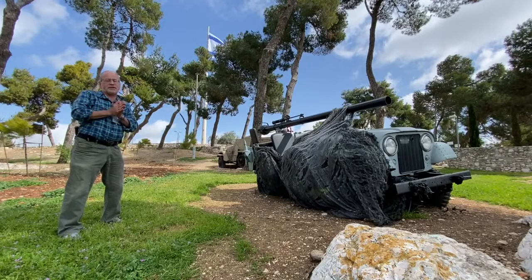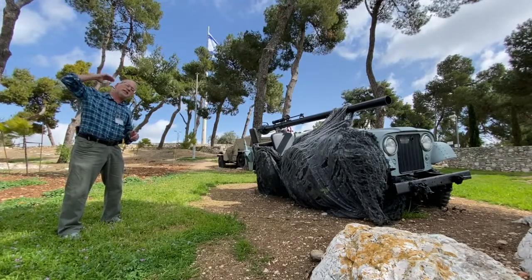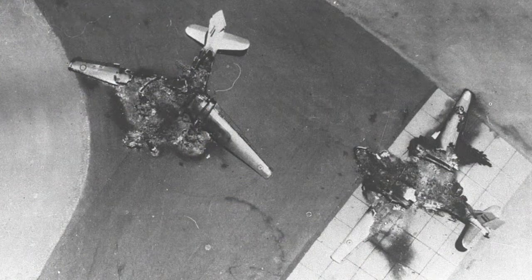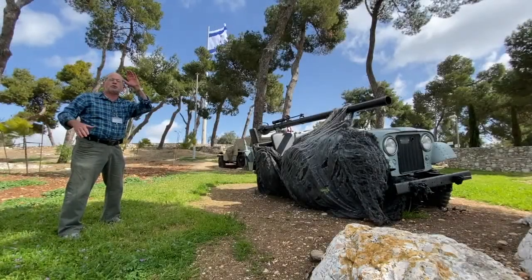The first day of the Six-Day War was June 5th, 1967. The paratroopers were originally sent to the Sinai thinking they would be needed there, but Israel knocked out the air forces of Egypt and Syria and Jordan at the beginning of the war. It was air supremacy from the start, and the paratroopers weren't needed there. So they were brought to Jerusalem.